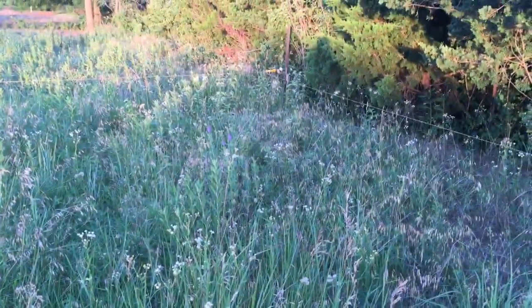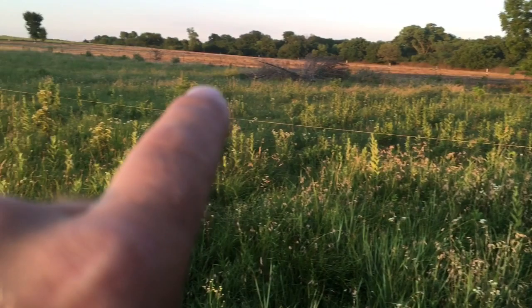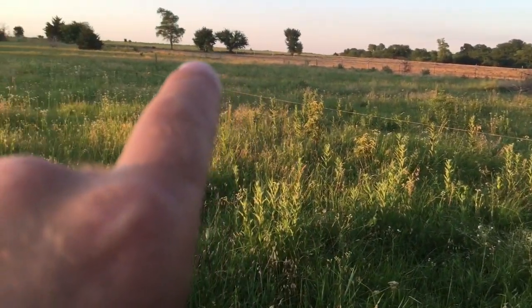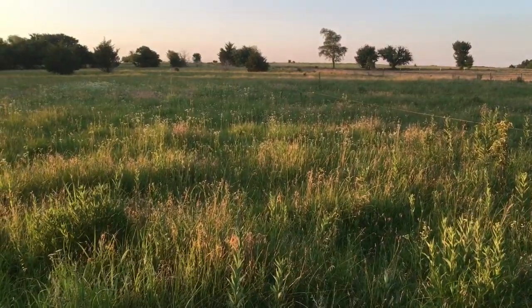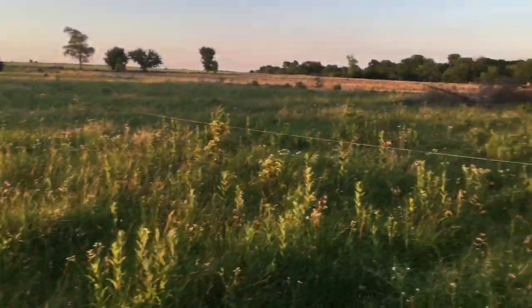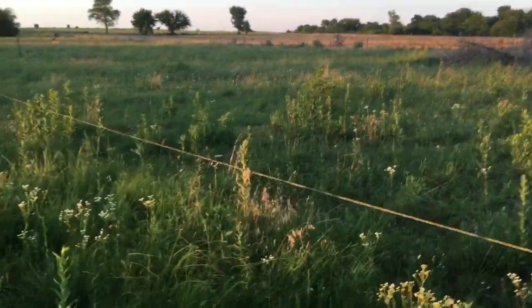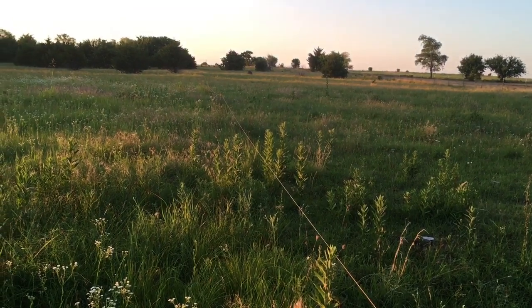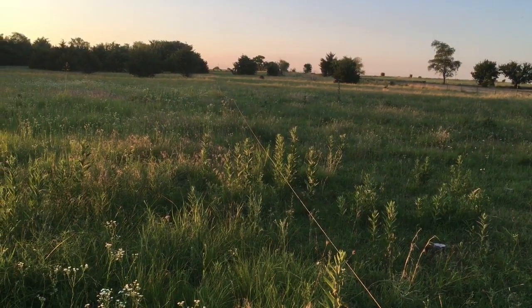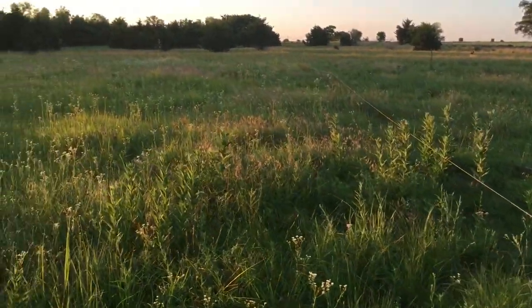So you can see that corner there. This over here was that first paddock that we made, and we was on that paddock for 5 days. And you can kind of see this wire here running down towards them trees. It's a little bit loose. I may have to tighten that up a little bit.